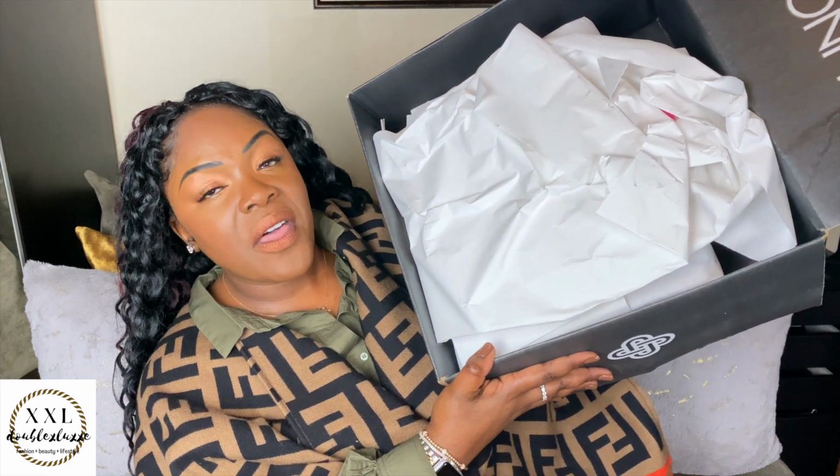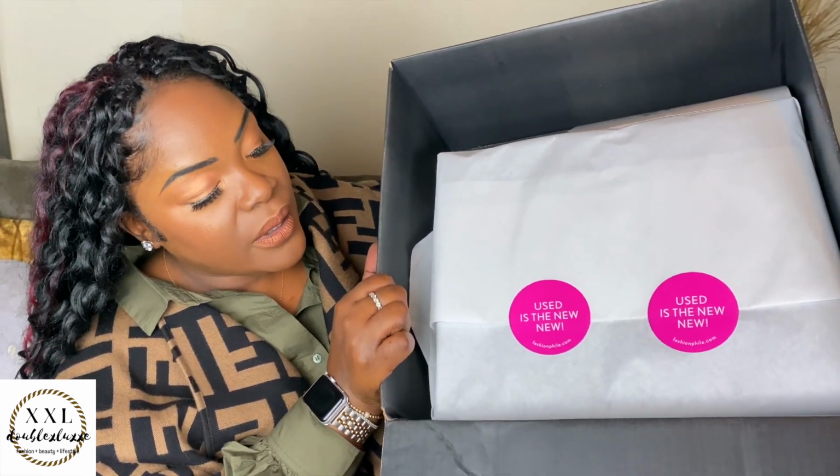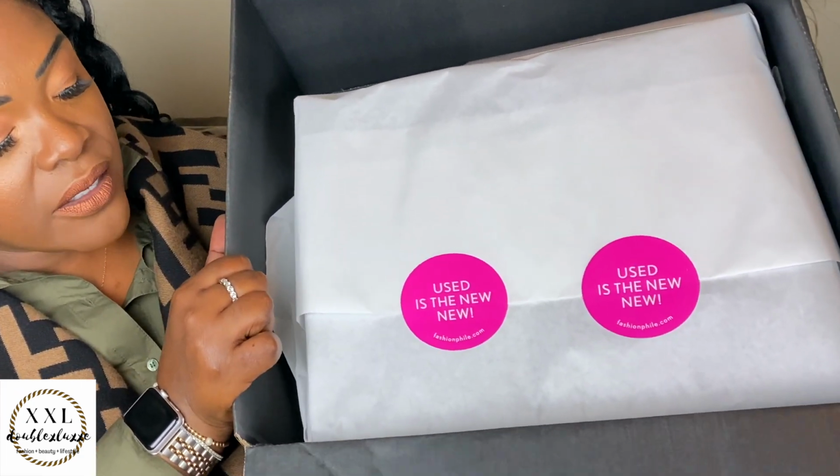So if you've never seen a Fashion File unboxing before, here's a little bit of what that looks like. They always do loads and loads of tissue paper, and they give us a bit of confetti. I think my confetti has fallen to the bottom. There is an envelope here with the receipt. We will get into that in a little bit. I'm just going to tuck that away. And it usually has stickers on it. Here we go, and the stickers say new, used is the new, right? Yeah, used is the new.